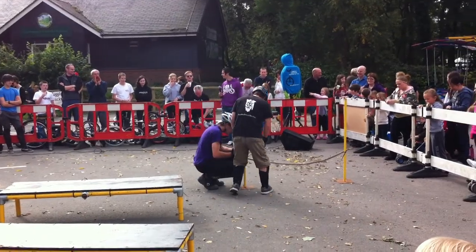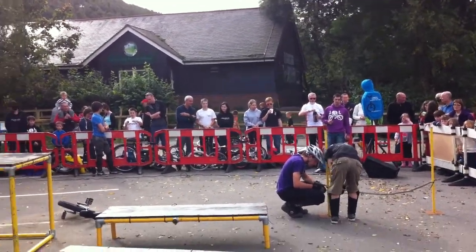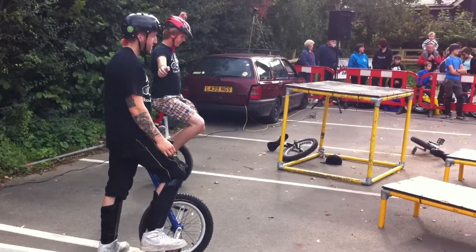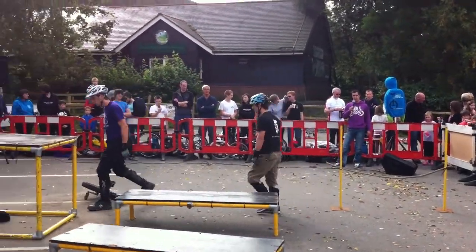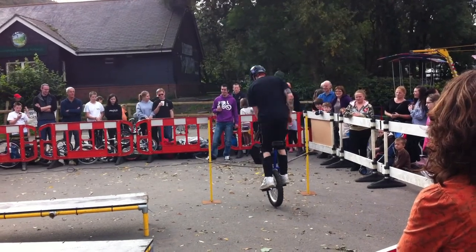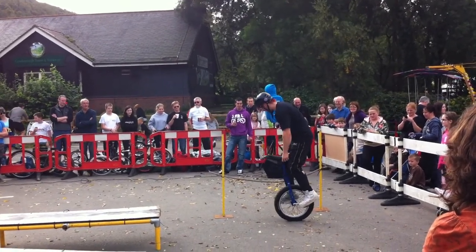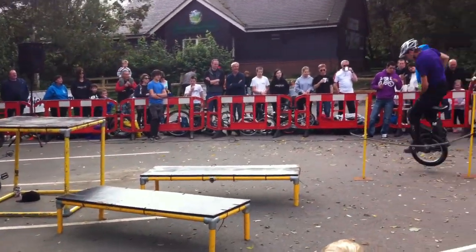Higher. Went 24 inches under like that in the middle. Getting scared now. Right, let's see what you can do, Joe. That was close.